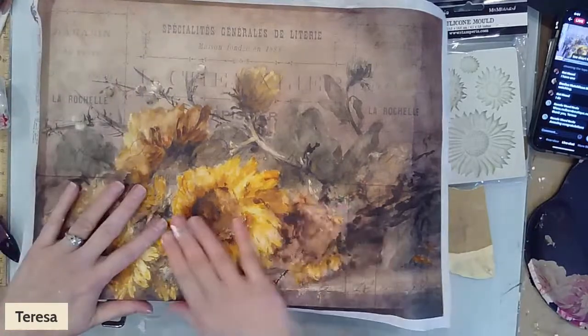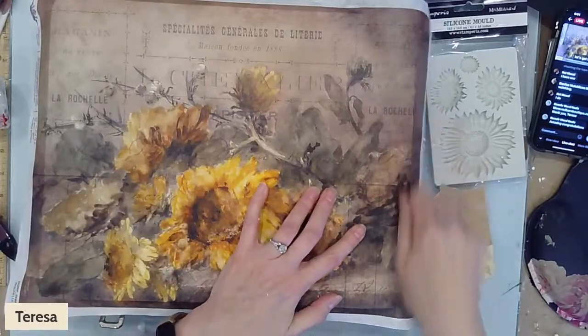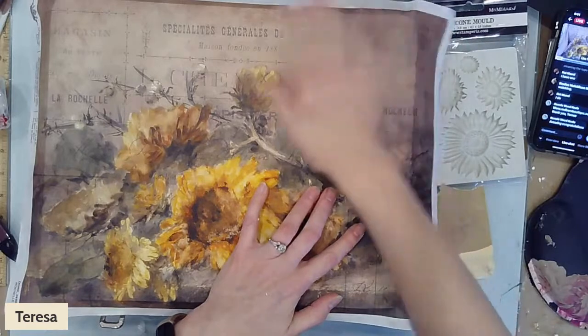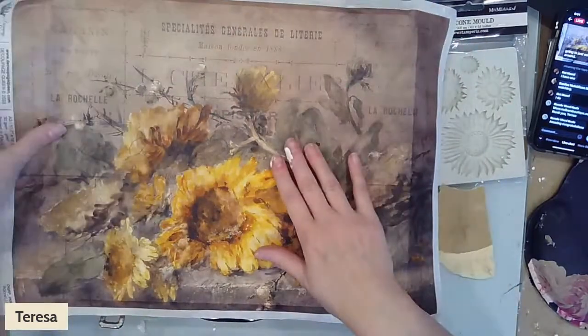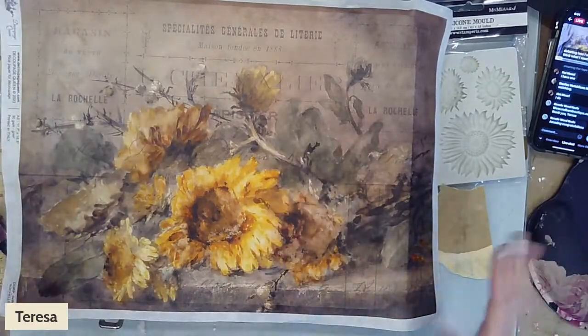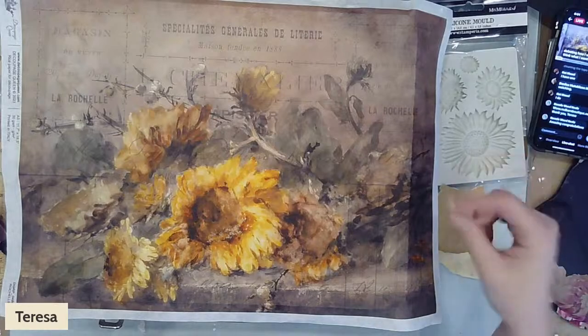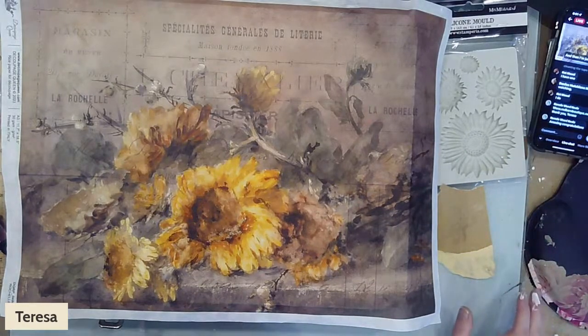I'm going to just sort of curve this around. And I'm debating how I want to do this. I think what I want to do, I think I want to go ahead and decoupage the whole thing on. And then I'm just going to let it dry and sand it. It's going to give me a much cleaner edge for this box, which I think is important.